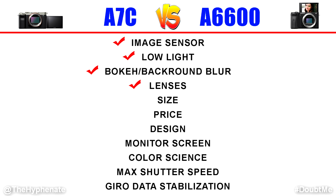Now when it comes to lenses, you do have slightly higher quality options with the Sony full frame, like the G Master lenses. However, those are exponentially more expensive and oftentimes way bigger than the APS-C lenses. And that can drastically affect price. The body of the A6600 normally retails at $1,400, though you can often find it on sale for $1,300 and sometimes $1,200. The A7C retails at $1,800.